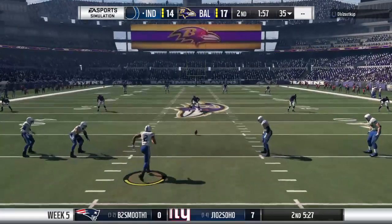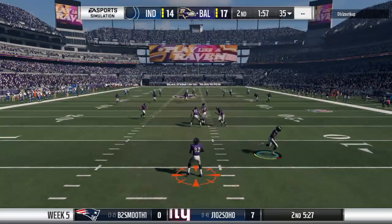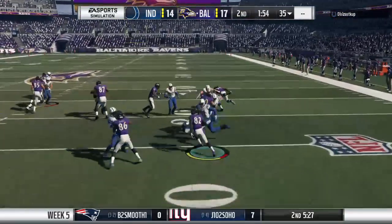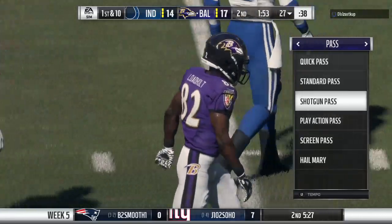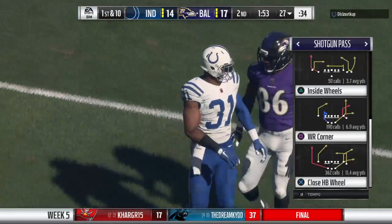The kickoff team on the field now as they will send this one away. This is taken at his 4. And he'll take this across the 25, couple extra yards up to the 27-yard line. Here comes the Raven offense now, ready for another possession.